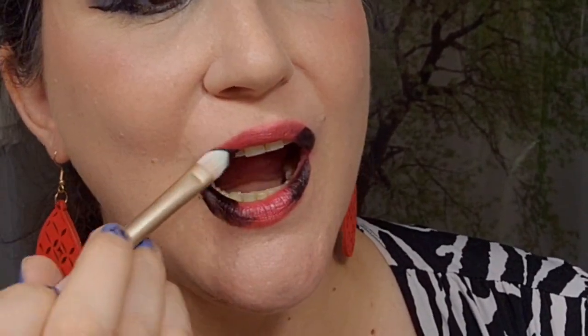I want it to blend. I guess I'll just blend it better once I have it all on. I don't know how to blend it. What kind of brush do I use for that? I'm gonna use this, I guess. I probably should have waited a little longer for it to dry. My teeth look so yellow. I gotta find out what colors make them look brighter.